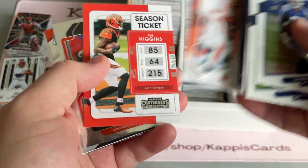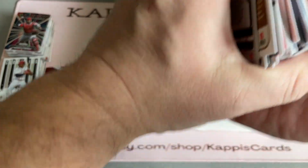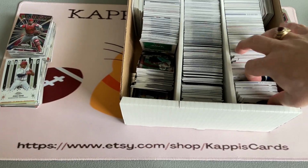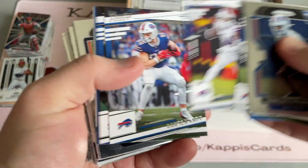It probably wouldn't surprise me if I have lots of Bengals like this as well as I go through. It's nice to see some Joe Burrows and Ja'Marr Chases and stuff like that I can mix into the packs. Wouldn't be surprised if I go through here and see a lot of Bears too, because the Bears aren't too far away from where I live.